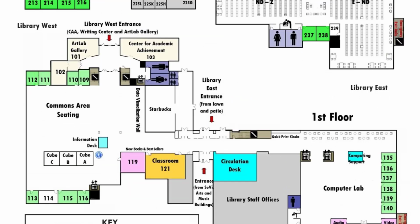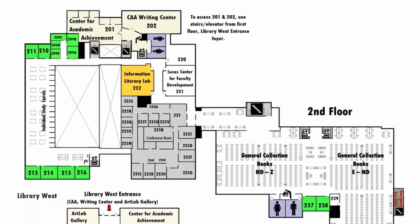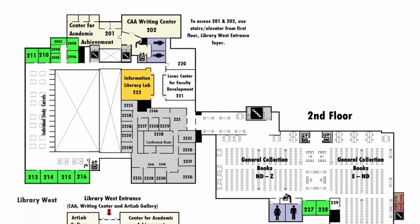There are two entrances to the library. The Library West entrance leads directly to the Center for Academic Achievement before you get into the library. The stairs and elevator in the west entrance area are the only ways to reach the second floor for the CAA tutoring spaces and writing lab.